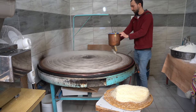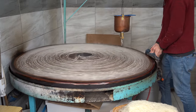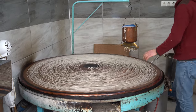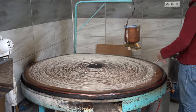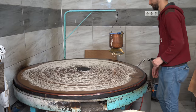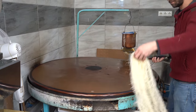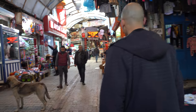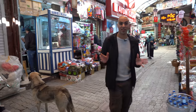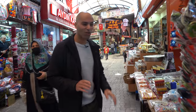Look, the gentleman is making kadayıf, which is used to make künefe. So kadayıf is a finely shredded filo dough. Look. How cool is that? We're walking around the famous Uzun Çarşı, which is the long market, the long bazaar. Oh, it's so fascinating. There is a lot going on.